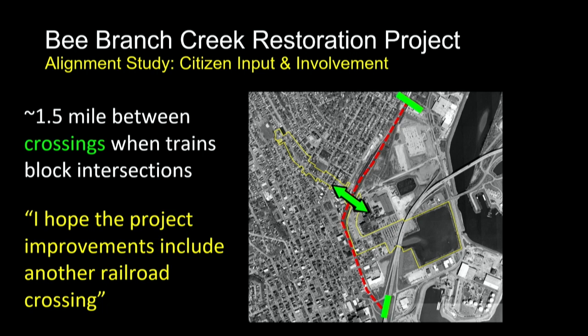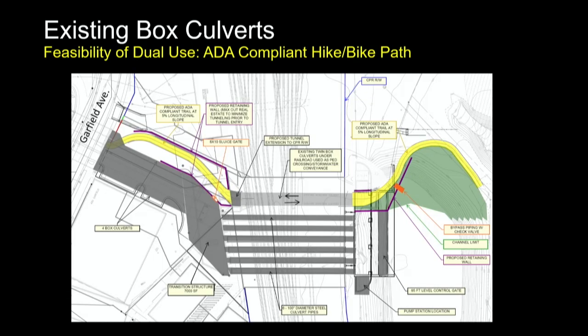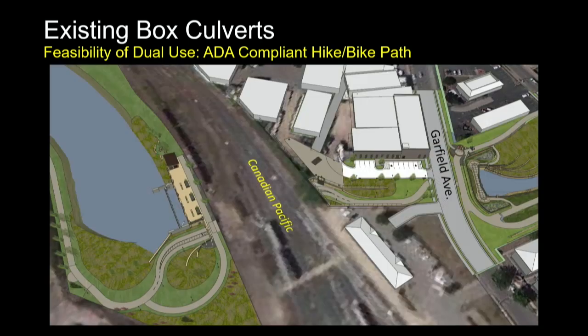So trying to get a way for pedestrian traffic at a minimum through there was something citizens were really interested in. The other thing that IAW concluded was the box culverts are suitable to provide passage for pedestrians and bicycles. In addition to the condition, they looked at the feasibility of creating an Americans with Disabilities Act compliant trail through there, and they found that they could accomplish that as part of the project. This is what it would look like with the trail system, the culverts, and the outfall.